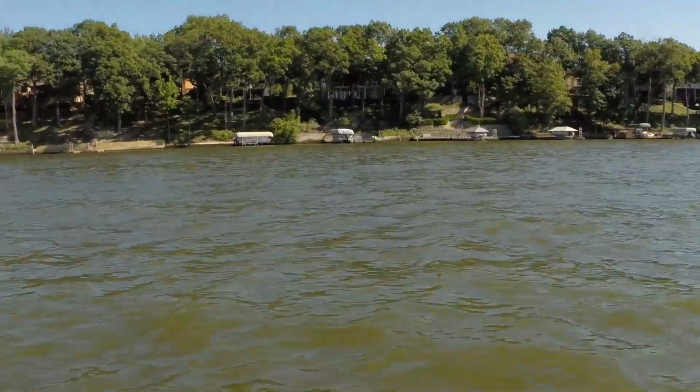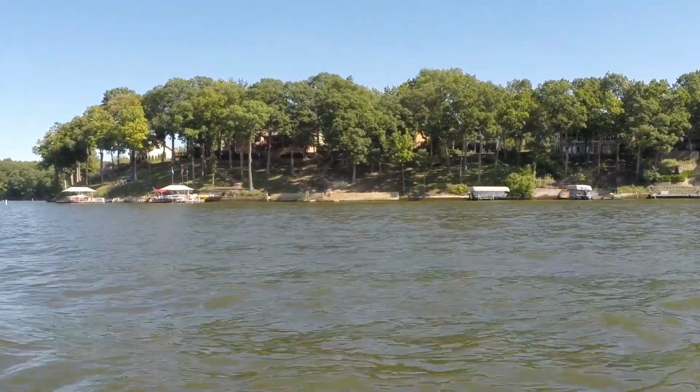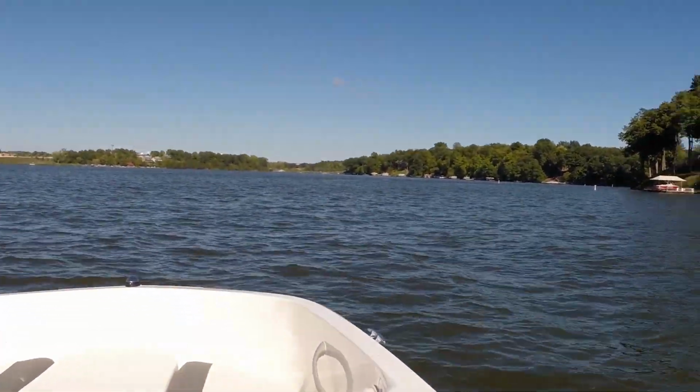So that'll give you an idea of the ride, but just so you know, I don't know how well it'll come across. I mean, not terribly choppy out here. It's actually a fairly calm day.